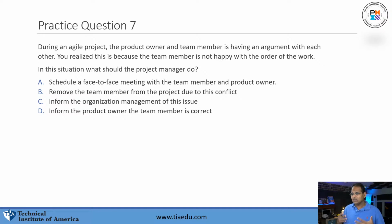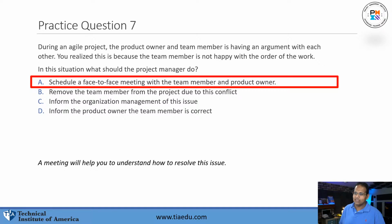When you get the mindset and you understand what to do on a project coming from the PMI perspective, it's kind of easy. I thought this one was really easy because we know that when there is a problem, issue, or conflict, the best thing we can do is face-to-face communication. Number 1, mindsets: don't fire anyone. That's never a choice. Never fire people. Inform the management of the issue? You don't give away the issue. The mindset says don't ever do that. If there is an issue on a project, I hired you to manage the project. You need to fix it. Inform the product owner the team member is correct? Don't take sides.